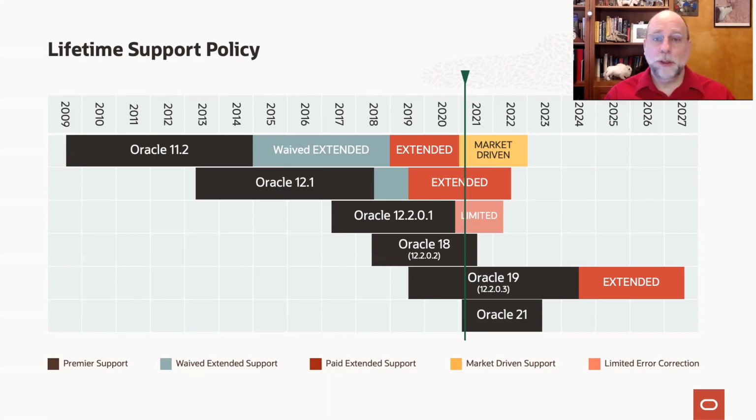And even more urgent is the need for people who are on 18c to get upgraded to 19c. 18c is a shorter-term innovation release, and that means that it's not going to get any extended support whatsoever. There was never any confusion about that in terms of our support documents or differences between our policies and our support notes. So there's no excuses there. It's time to move to 19 for sure.